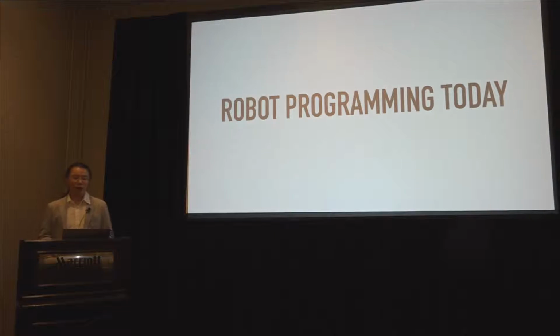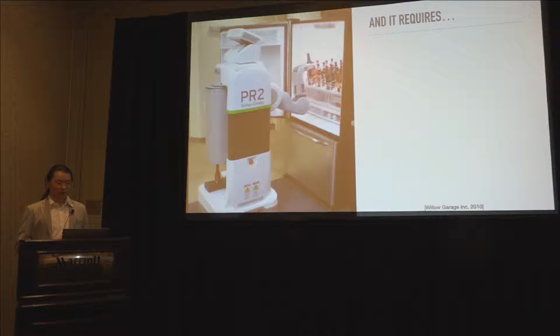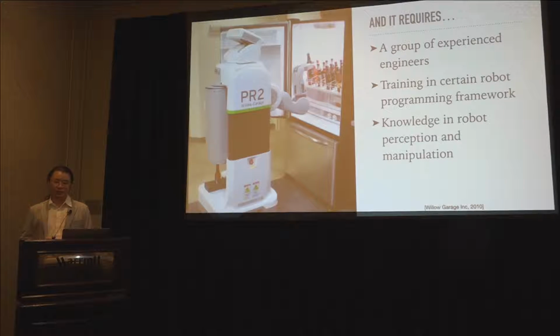Now, let me tell you how robot programming is done today. The most obvious and possibly the most flexible way of programming a robot to do a certain task is by writing code. Programming robots to perform custom tasks usually needs experienced engineers with knowledge in robot programming frameworks, as well as background knowledge in robot perception and manipulation.